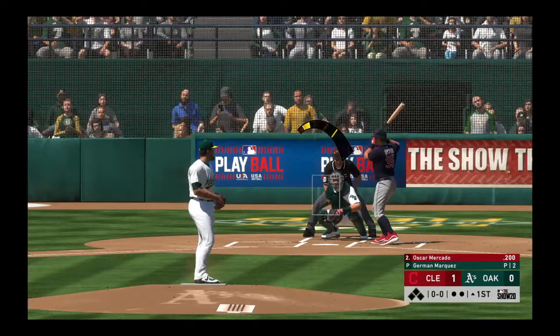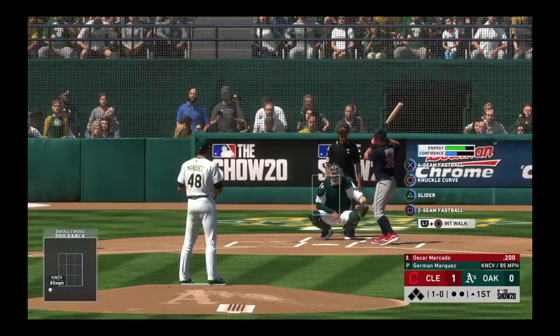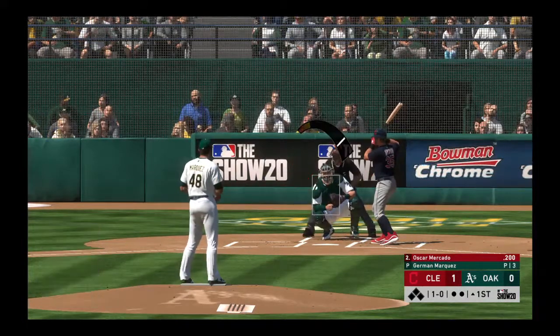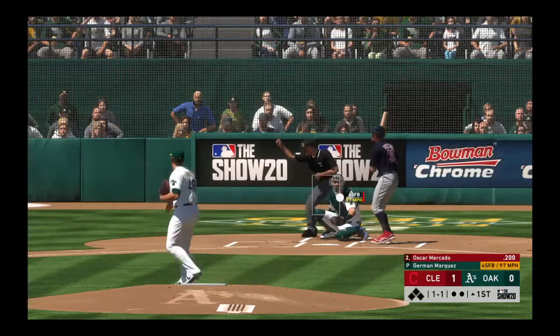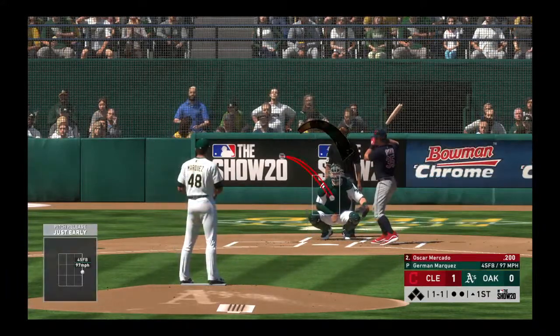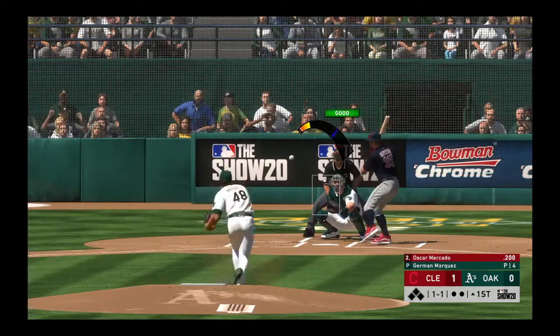Into the box now, Oscar Mercado. Yes, he'll take a look at ball one. Bases are empty here, nobody out. Fastball catches the black there for a called strike. Mercado is a guy that can really pick him up and put him down, if you will.